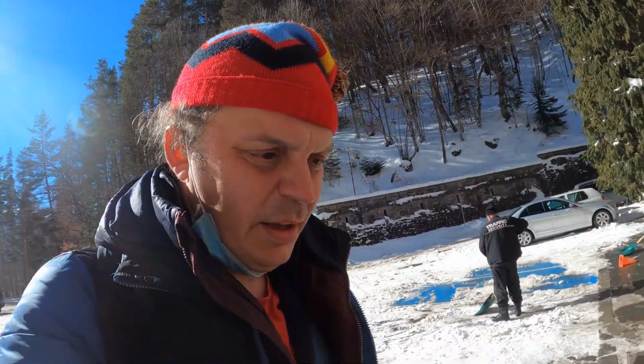Here we are at the Rila Monastery. It just took us about 2 hours driving through the Rila Mountains. The scenery was amazing.